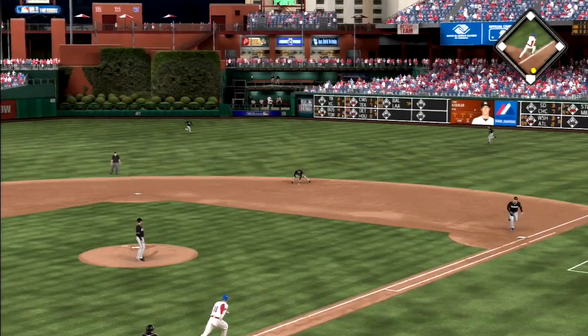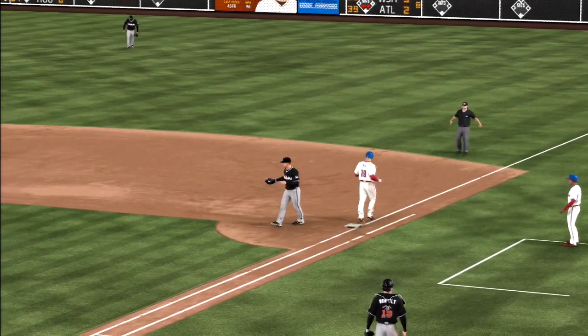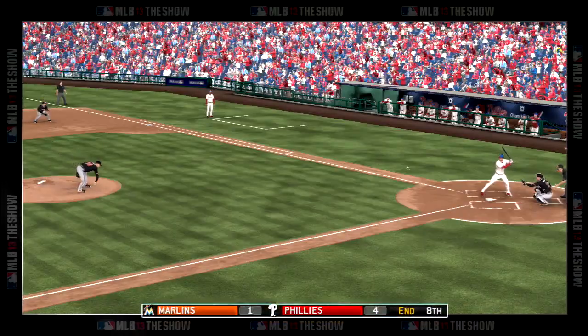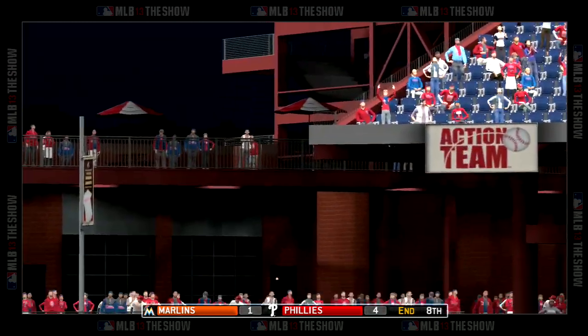Now here's a ball hit hard on the ground to second. Up with it is Sanchez. On to Morrison at first, and that ends the inning. One for the Phils, and it comes courtesy of this home run by Chase Utley. Last chance coming up here for the Marlins. It's now 4-1 Philadelphia.